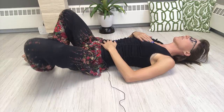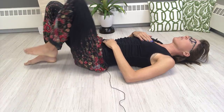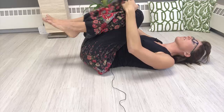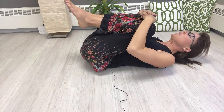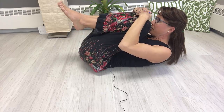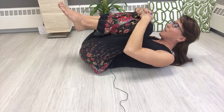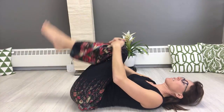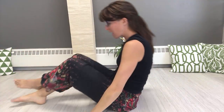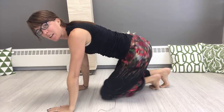We'll slowly draw those knees in and bring them up towards the chest. Give them a little bit of a squeeze. Maybe tuck the chin in here and lay it back down. We'll just gently rock back and forth, top to toe, giving the spine a little massage. Take your time here. Take 1 or 2 or 3 or 5 rocks, and we'll slowly come up and make our way to tabletop.